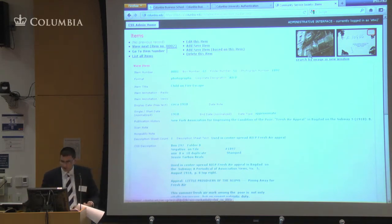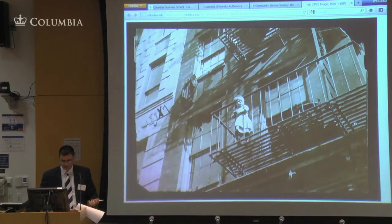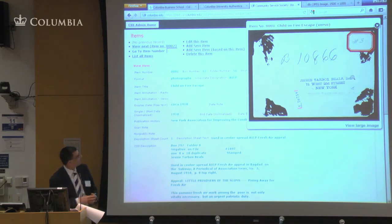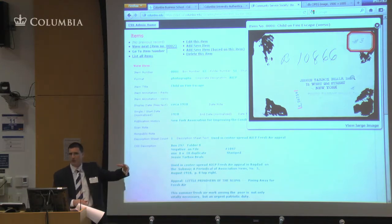But let me show you, for example, what the student's working with. There's the photo. You can enlarge it. You can look at the back. Right? So it identifies the creator in this case. Gives it a number. Many of the photos had their own assigned numbers by the CSS. We don't know why or how, but they all have an assigned number. We're capturing that as well.